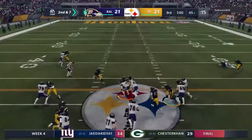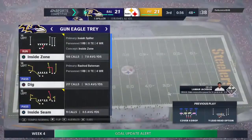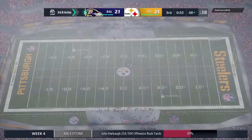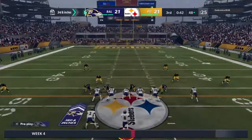Now they try the right side here. And he'll get this one across midfield and down into Steeler territory. It'll go as a gain of 7 on the play, and it sets up a 3rd and inches situation. Brings up 3rd and inches.